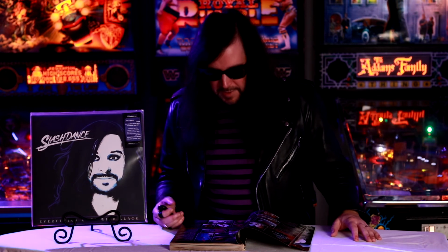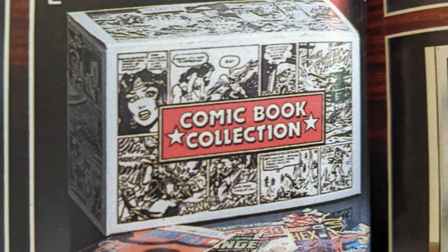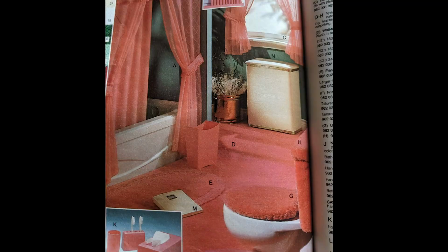And then at the beginning of all these books, which is the end for us because we're going backwards, there was always these sections, gifts under $30, under $20. So if you wanted to spend $30 on a Garfield mirror wall clock where he's got toothpaste on his head, under $30, a box of 22 Marvel and DC comics, random, in a box. Vinyl toilet seat covers with your family name embroidered on it. Well, that's just the absolute perfect thing to put in my bathroom that is carpeted in coral.